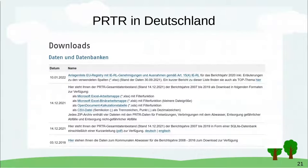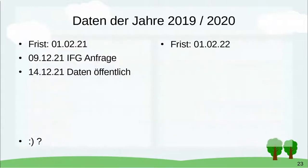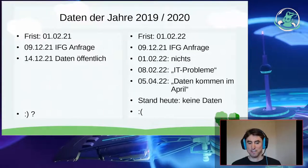Right. This is a screenshot of this website from the Federal Grid Agency. They publish these data. And as you can see, the reporting years from 2007 to 2019 have been available since mid-December last year. So that is actually quite late. The 2019 data should have been available in February 2021, which wasn't the case. I asked via Frag den Staat, the Freedom of Information website, on the 1st of December, and in mid-December it was published. And I also received an answer through the Freedom of Information website saying that it was published. Is that all good then?